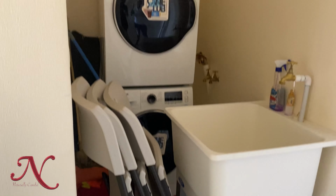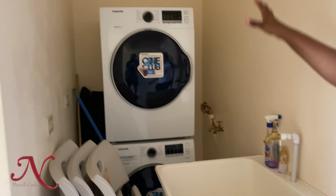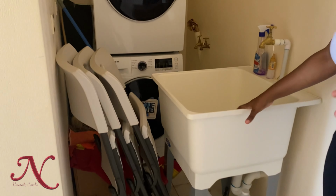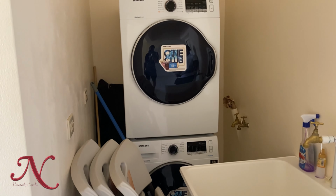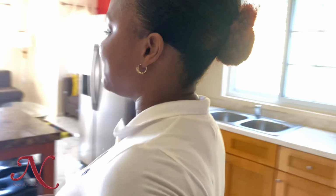Now, being that we are right beside the washing room, let us take a look at what the washing area looks like. Now, there's an additional area here for you to wash. There is a sink here, and this washer and dryer is for staging, but they put it there for you guys to see what the spacing can be like when you put your machine there as well. So let's take a look at the bedrooms.